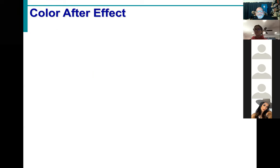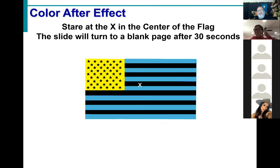What do you notice now? Anyone see anything? It was the flag. It was normal red, white, and blue. Yeah, and if you blink your eyes, you can kind of get it to come back. Yeah, you see the lines. I see the lines. Yeah, bright lines.